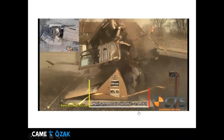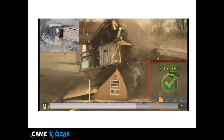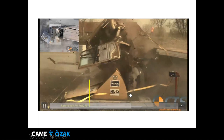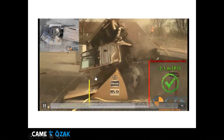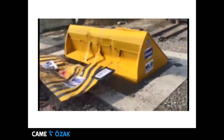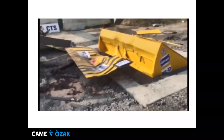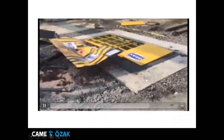And right here, something important to mention: the degree of penetration. We actually passed, and let me show you really quick the degree of penetration. We didn't go over 2.1 meters, which is the maximum penetration allowed for P1. So we were under. We were at 0.8, less than a meter. And the device again after that impact.